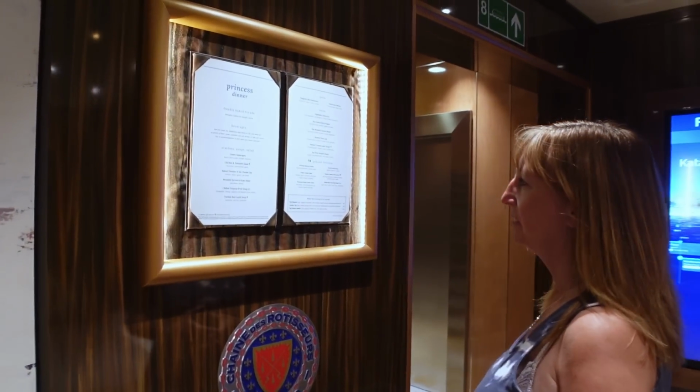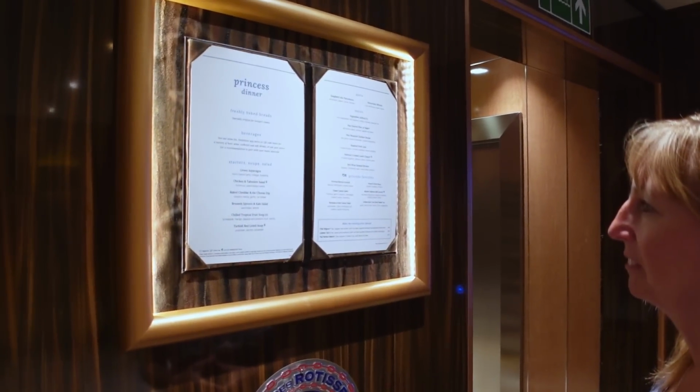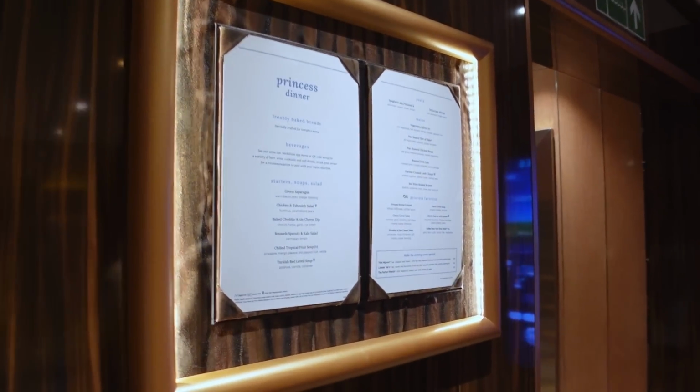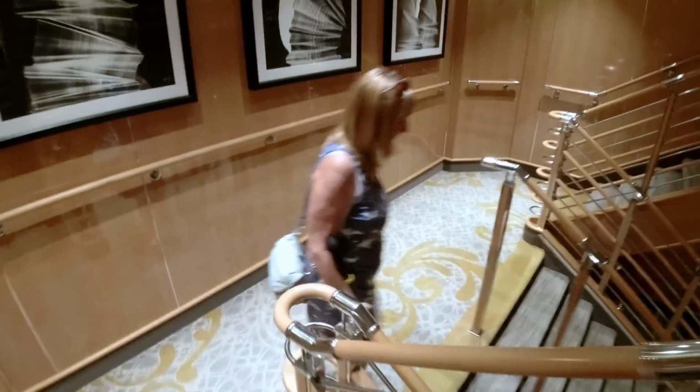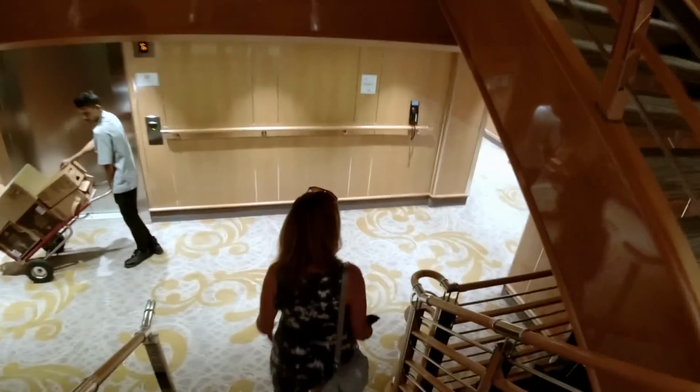Mrs. Canuck is looking at tonight's dinner menu already. It's only breakfast time. I'm not going to show you. Don't look. Look away. We're almost there. It's always tough keeping up to Mrs. Canuck on the stairs. Her legs are about twice as long as mine.